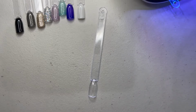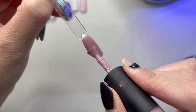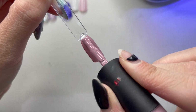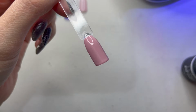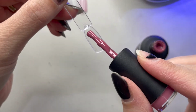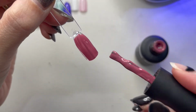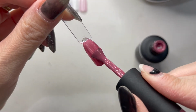Bare It All. This is a really great fall color. A pretty purple. Okay, here's another fall pretty purple, Pop Mauve Meadows. This one's so, so pretty. I love this color in a lipstick as well. I have many lipsticks that are this color.